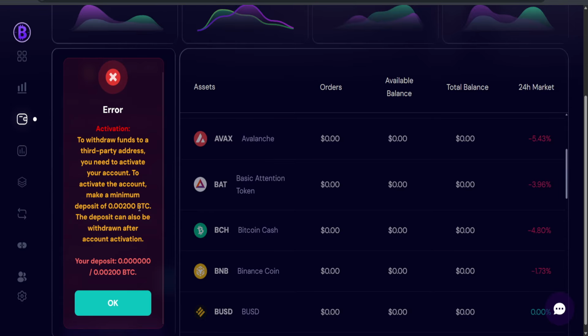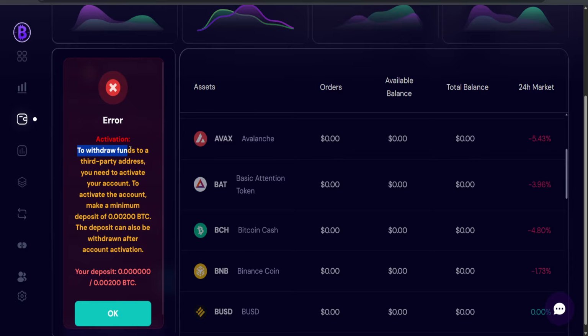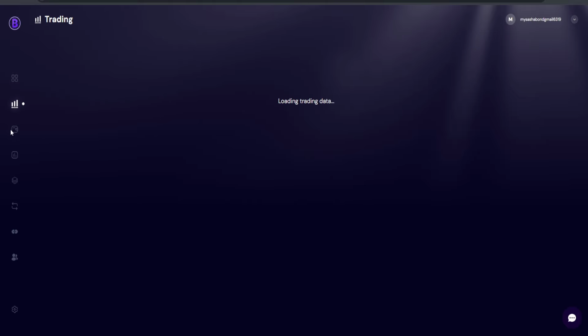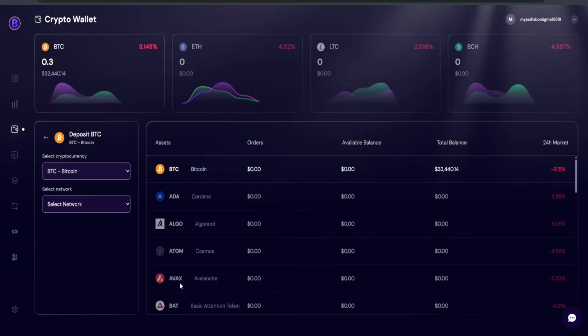Oh, wait, what? To withdraw funds to a third-party address, you need to activate your account. Sure. To activate the account, make a minimum deposit of 0.002 BTC. The deposit can also be withdrawn after account activation. Right, of course it can. All right, but where's the deposit button? Oh, there. Found it. Hitting deposit.